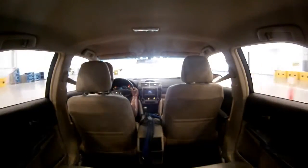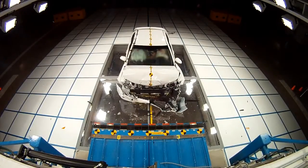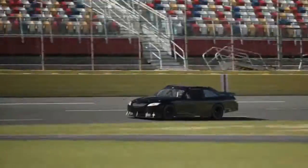Testing things to the limit is one way Toyota drives itself to always make better cars. And that employs skills from the test cell to the racetrack.